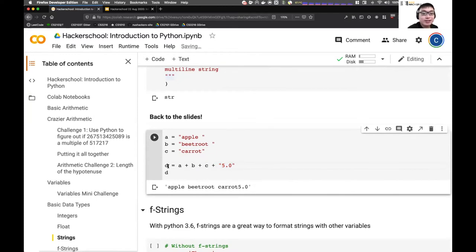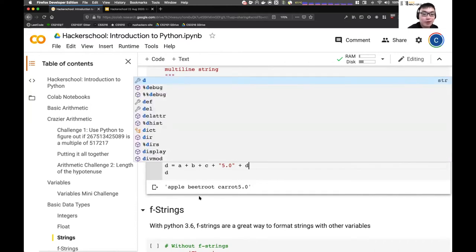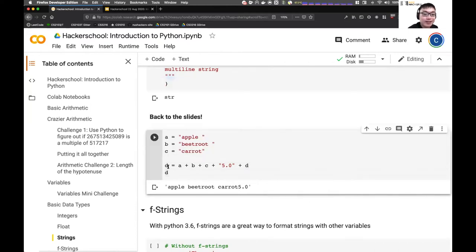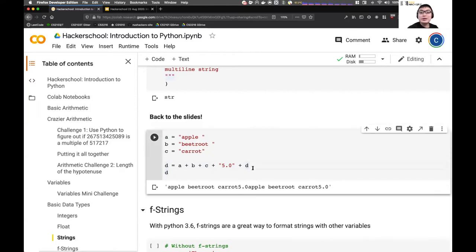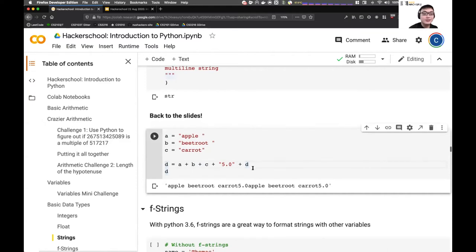And in fact, you can actually do things like adding D to D. Right now D is apple, beetroot, carrot, and we are making D this thing and we add D again. So what would the result look like? Apple, beetroot, carrot, apple, beetroot, carrot, 5.0. It might be a bit hard to wrap your head around, but if you think about it, it makes sense. All right.